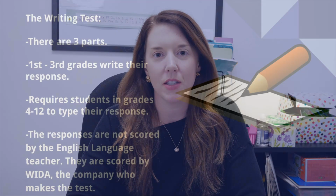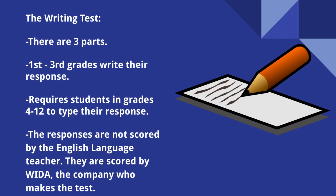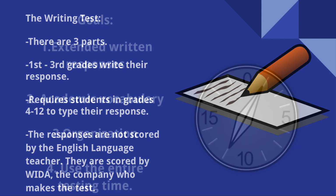Today we're going to talk about taking the first grade writing access test. Here are some things to know. First through third grades write their responses, while fourth through 12th grades type their responses. All grade levels have 3 parts. The responses are not scored by the English language teacher, but by WIDA, the company who makes the test.